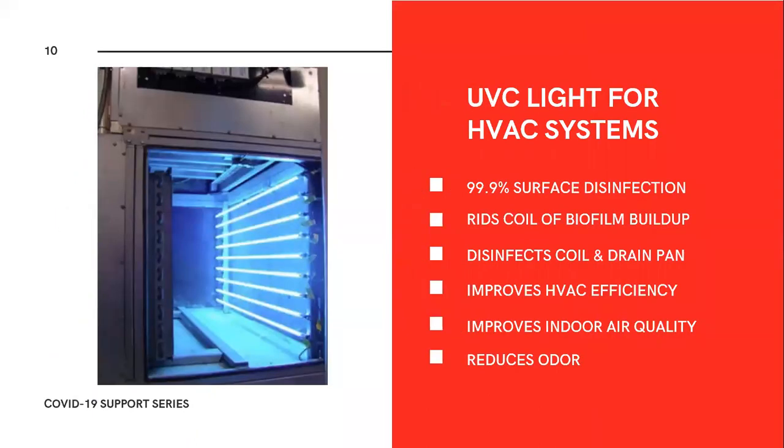When we want the greatest amount of disinfection, we discuss obviously cleaning the air. So UVC light systems for HVAC systems are fantastic. They have a 99.9% surface disinfection kill rate. They are ridding the coil of biofilm buildup, and they are improving HVAC efficiency and therefore providing an ROI over time, in many cases as little as 8 months. And they improve indoor air quality and reduce odor.